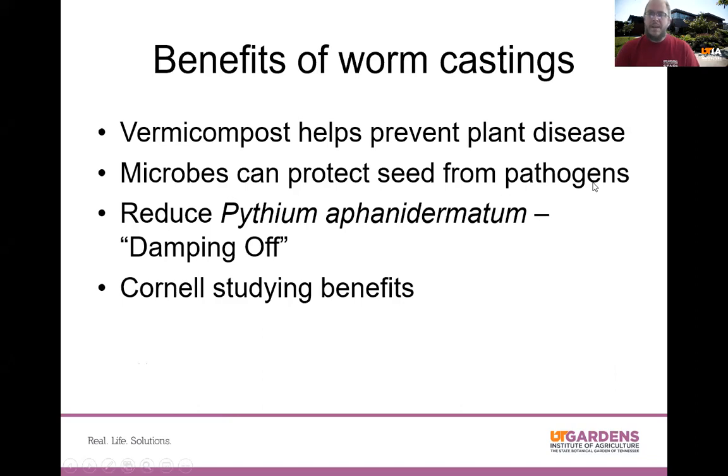So there are some benefits to worm castings, even a little bit above and beyond just compost. One, vermicompost has been shown through research to prevent plant diseases. The microbes in the compost have been shown to protect seeds from pathogens. And one of those pathogens is Pythium, a disease that causes damping off.